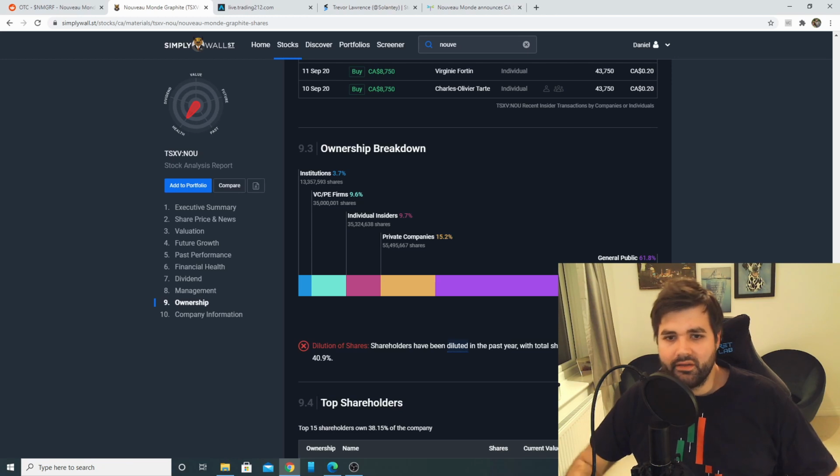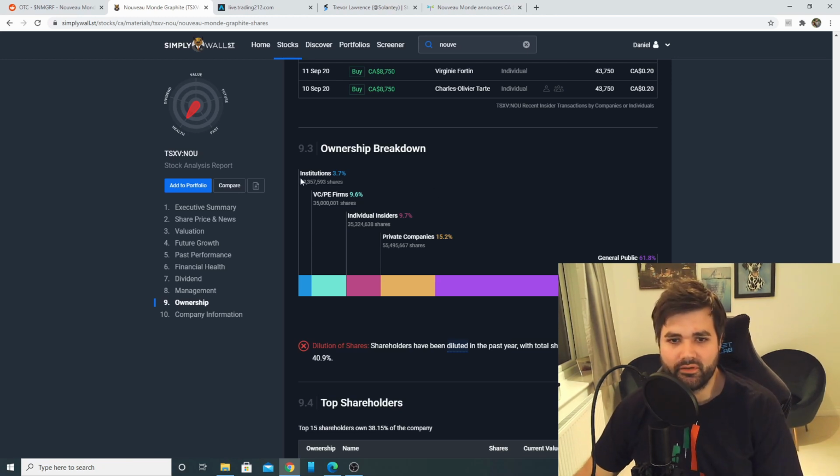So if we scroll down here into the ownership breakdown, so institutions, venture capital, individual insiders, private companies, and then the general public, and it's a relatively healthy split. There has been shareholder dilution in the past year, but at the same time, that's likely to happen with companies that are trying to grow. It's not unusual, especially in the sub $2 range. However, I do think this company's share price will continue to rise.